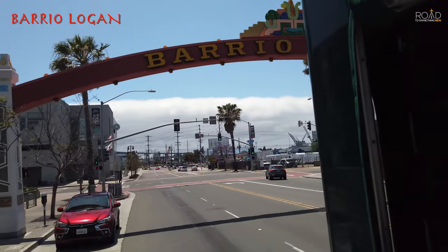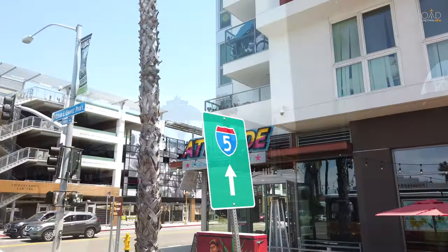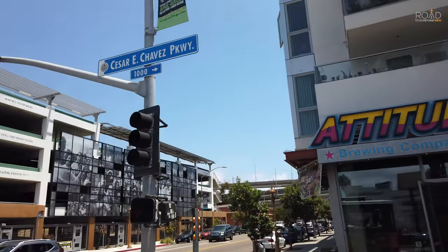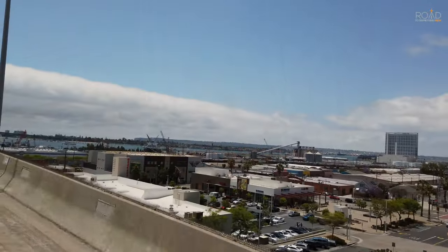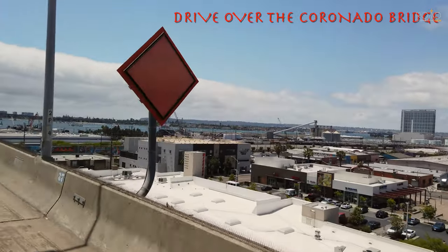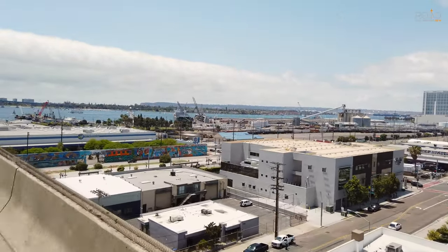Barrio Logan is the eighth stop on the tour and features an abundance of Latino culture and charm. One of the most exhilarating parts of the tour is crossing over the Coronado Bridge into Coronado Island.